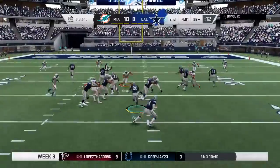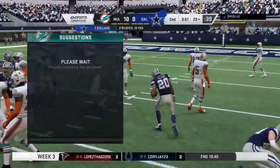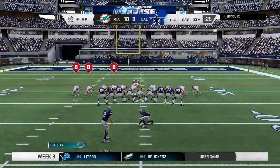On 3rd down, it's Pollard. And he'll get this to the 23, but that'll be well short of what he needed. Give him a couple on the run as it brings up a 4th down. So here's Greg Zuerlein now as he'll try for the field goal.